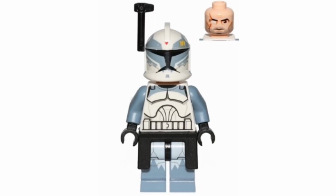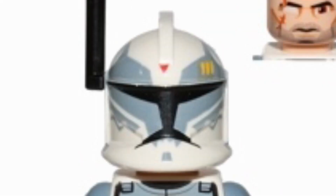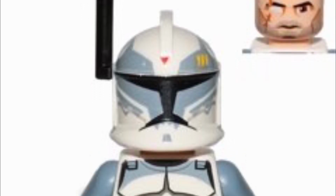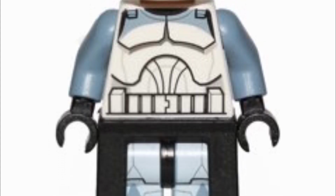Please. Here at number 8, we have a classic figure who came out in 2011, and that is P1 Commander Wolf. Much like P2 Rex, Wolf has some great printing, especially on his helmet, which goes down to the smallest of details like the red arrow on his forehead. While we didn't see much of P1 Wolf in the Clone Wars, he is still nonetheless an impressive figure and one that will always be greatly desired by fans.